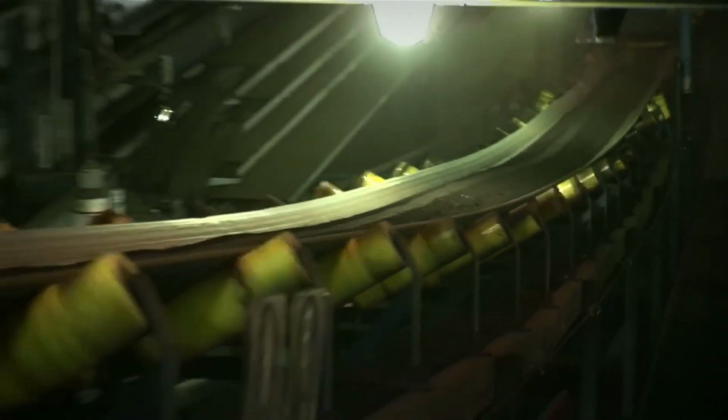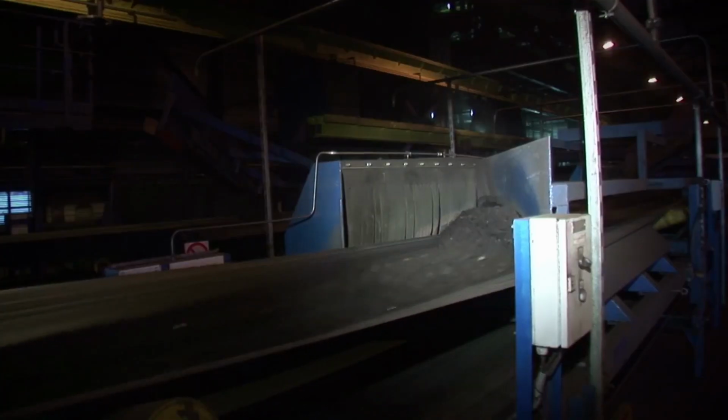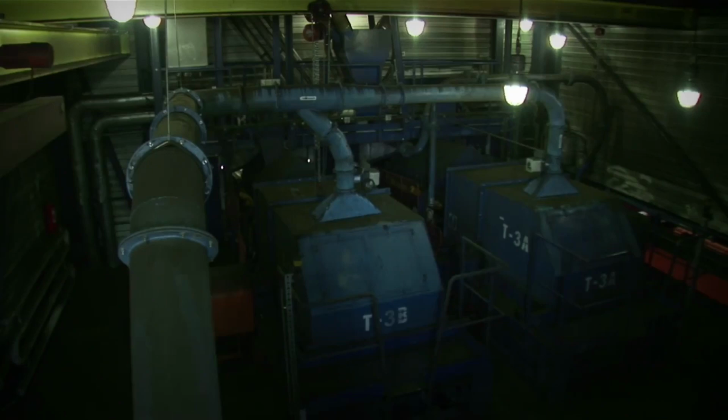The system is based on coal handling conveyor bridges made of steel. Their total number will be 11 and they will connect shower towers, a feeder reservoir, a crushing station and a boiler room.